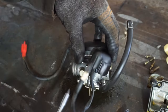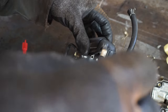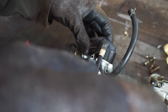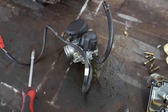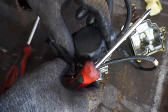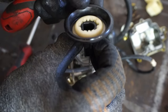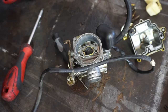Oh, here's a little screw on the side. Let's see what this is at. One. Two. Three, or like three turns out. Let's see what the diaphragm looks like as well. Hopefully no cracks in this at all. Spring in there. Yeah, looks good. Needles on there. Alright, good. Diaphragm looks good as well.